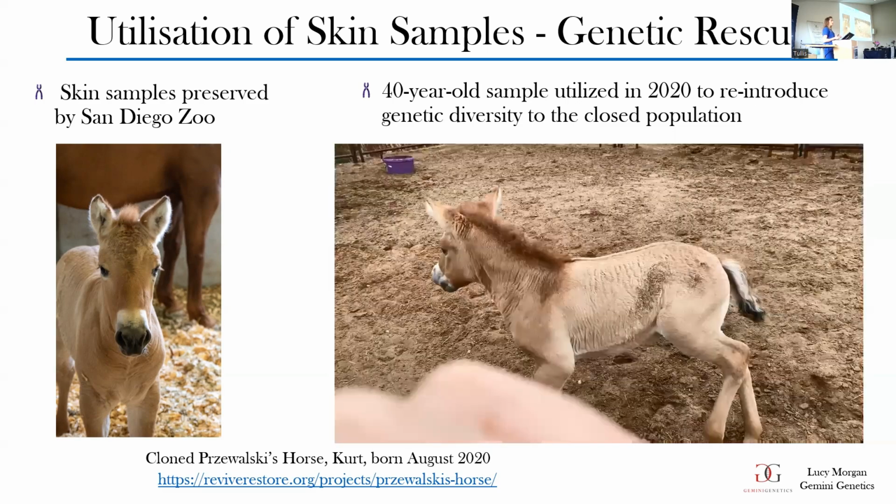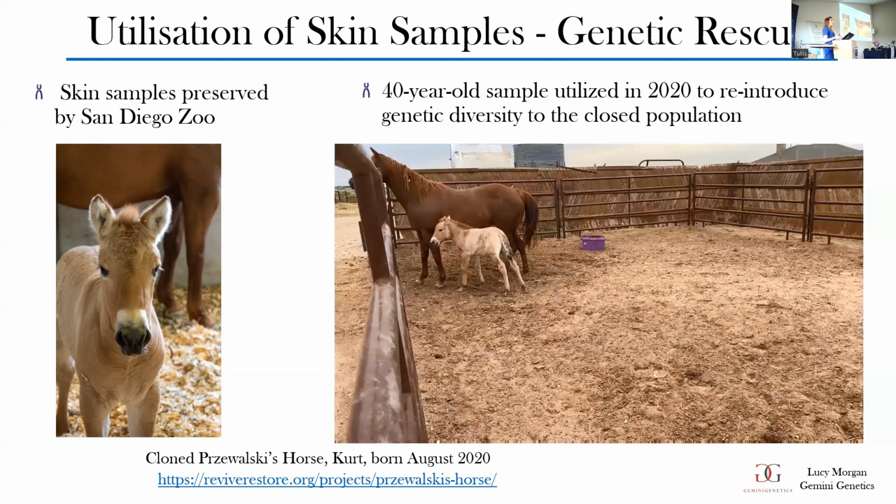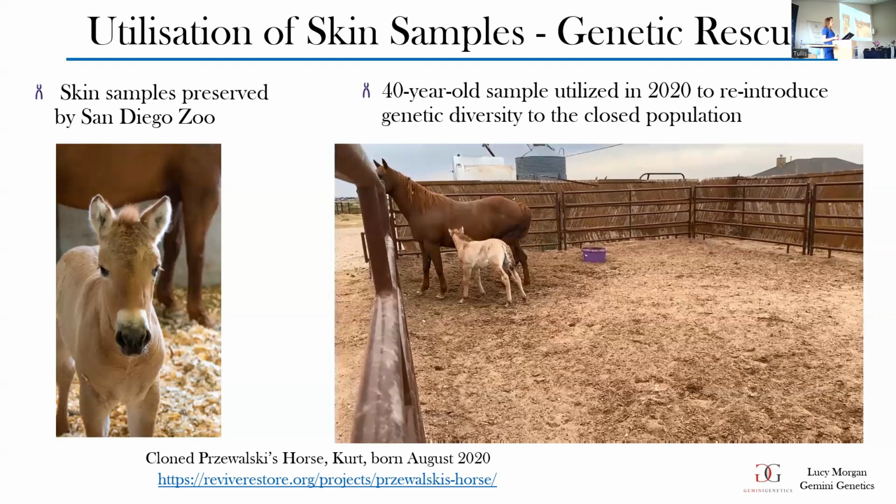So San Diego Zoo had the premonition of banking samples in this way. They didn't know what they were going to be used for, but they just started to bank samples for future use. And it was only 40 years on that we've got a technology that's been able to utilise that. They identified the sample that is the most genetically dissimilar to the current population out of all the ones they banked. So that Przewalski's horse is now in the breeding population and has introduced genetic diversity without crossbreeding.